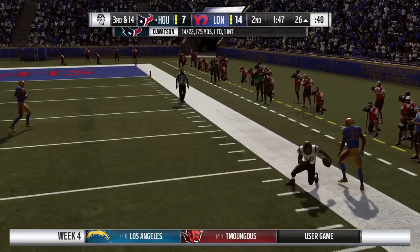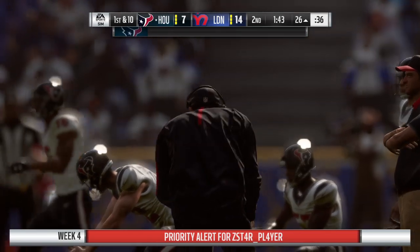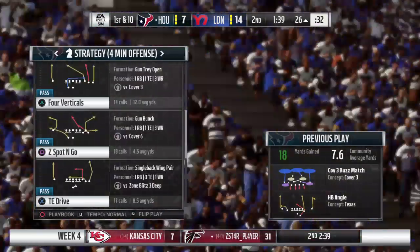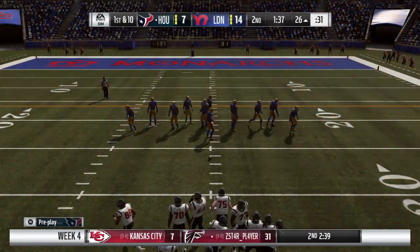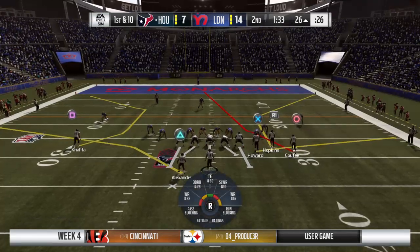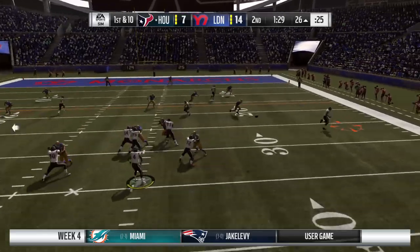And he'll find QT on the right side, complete. Texans' passing game in rhythm right now, picking up another first. And another thing that makes the comeback route really effective is that oftentimes after you've made the initial move, the receiver is breaking away from the defensive back, and that makes it a really tough play to defend. A nice chunk of yardage picked up there.